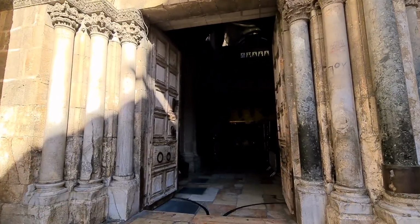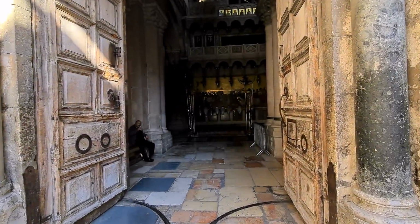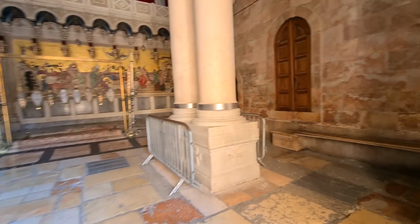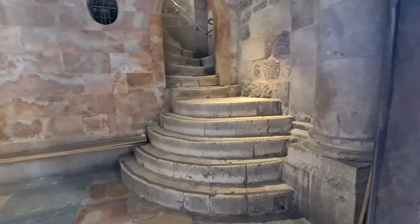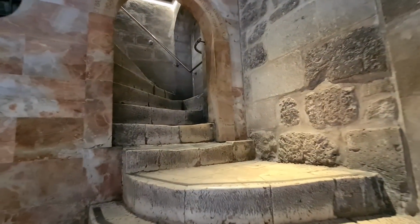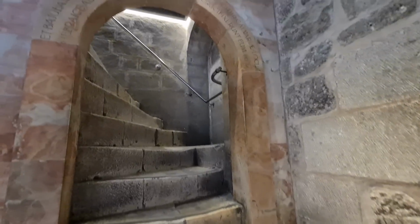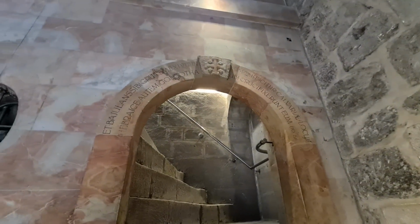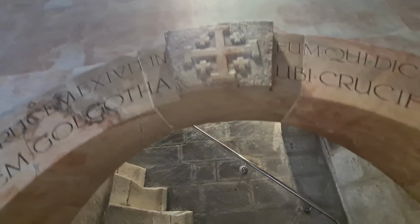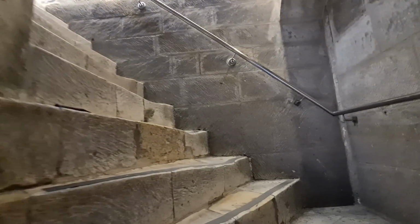Let's go in. And let's climb up to the Golgotha. We will enter through the Catholic part. Hey, look at that. You can see the Jerusalem cross.